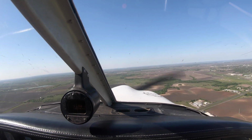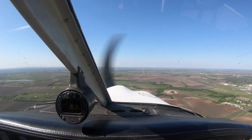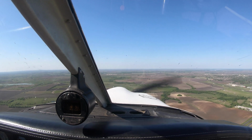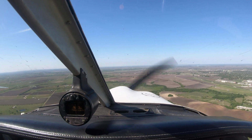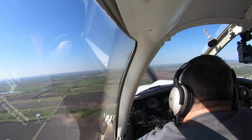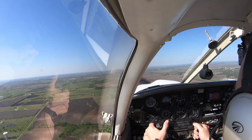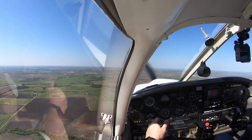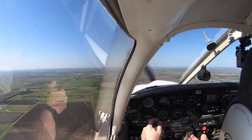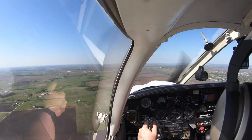Okay, so we'll slow that, pull some of that power out. There you go. Alright, might as well do a GUMPS check. Yeah, we need to switch tanks, fuel pump is on. Tank now. So let's go back. Gas, full tank, undercarriage down. We'll make sure fuel pump and seatbelt.